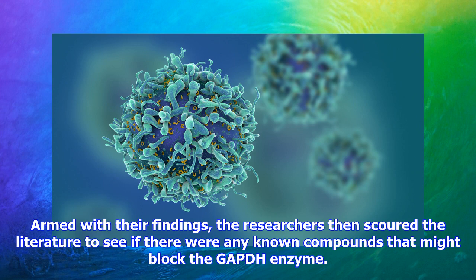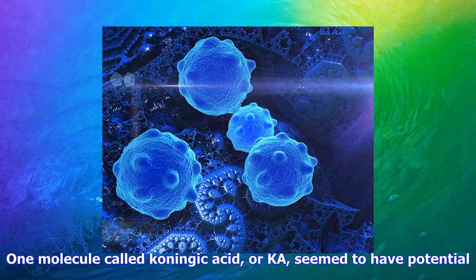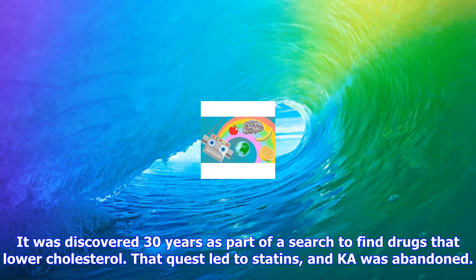Armed with their findings, the researchers then scoured the literature to see if there were any known compounds that might block the GAPDH enzyme. One molecule called koningic acid, or KA, seemed to have potential. It was discovered 30 years ago as part of a search to find drugs that lower cholesterol. That quest led to statins, and KA was abandoned. The molecule is produced by a sugar-eating fungus that colonizes sugar-rich environments such as sweet potatoes. The fungus generates KA to ward off bacteria that might try stealing its sugar source.